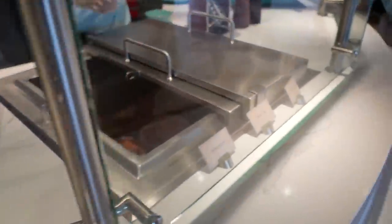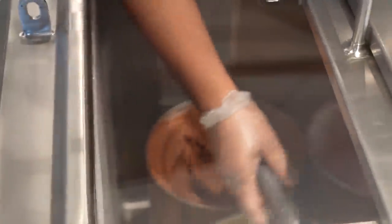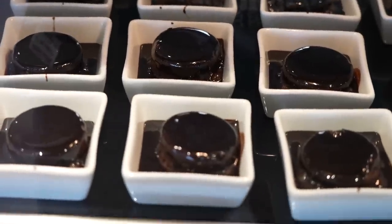Oh, they have just ice cream. You can get, I don't even know if I can focus in there. It's like kind of behind a blur. Chocolate ice cream, vanilla ice cream, and strawberry ice cream. We got some chocolate fudge pudding over here.